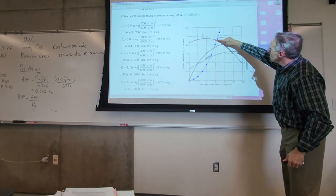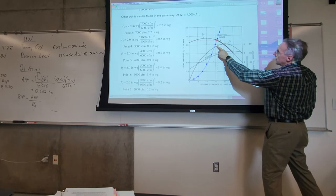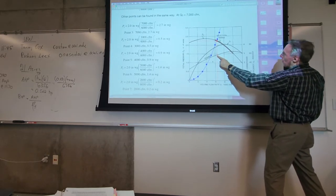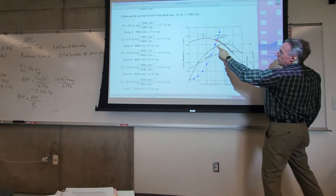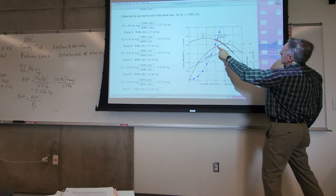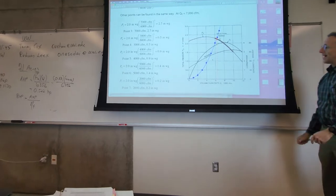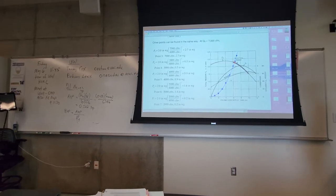And what that tells me is that I am going to require that much horsepower, so about 2.8 horsepower, and the fan's going to be about 75% efficient or something like that. That's what it's telling me. And I might be happy with that.